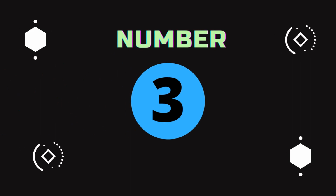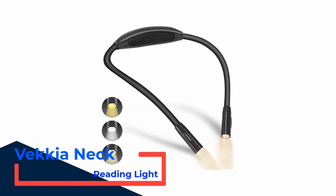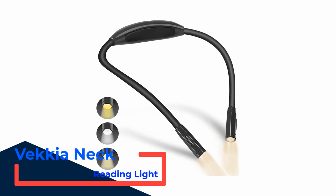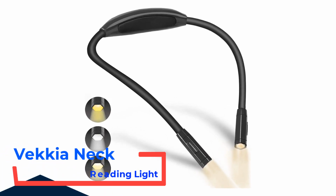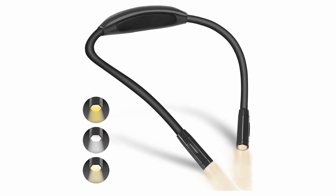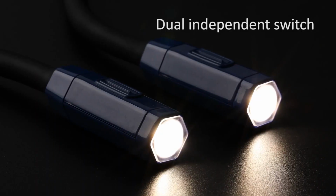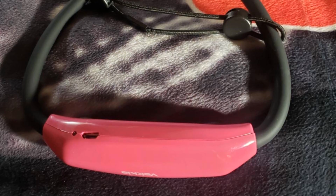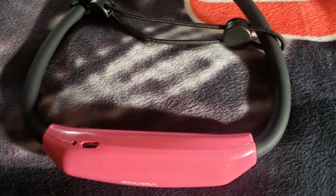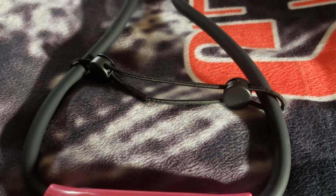Number 3. Vekkia Neck Reading Light. Another very well-made neck reading light. If you love reading before sleep, this Vekkia book light is way better than those old clip-on book lights. It won't interfere with flipping pages, and you can lie or sit in any position and still adjust the light to shine on your book. It's also ideal for walking or jogging at night without having to hold a flashlight or wear one of those horrible lights that strap to your head.